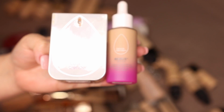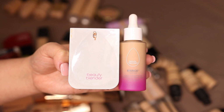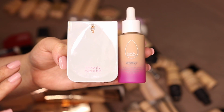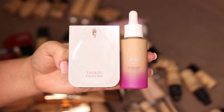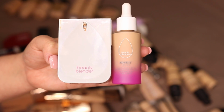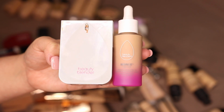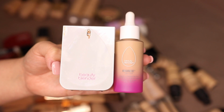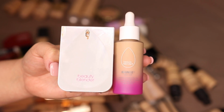of these. I am keeping them both. The Bounce foundation gives you an absolutely flawless complexion. It builds up beautifully. It works on all skin types. It is amazing. And then the Skin Tint I tried a little bit more recently, and I have absolutely loved it as well for everyday. I need to move these forward in my drawer so that I get more use out of them because I love them both and I don't plan to get rid of them.